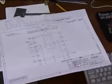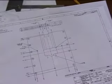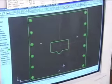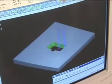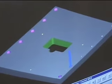Okay, the process of making a part starts out usually with a blueprint, and sometimes it comes across as just an electronic drawing. So we can receive an electronic file and import it directly into our computer. So I'll do a little demonstration. And hopefully what you get over on the computer is what you get over on the machine.